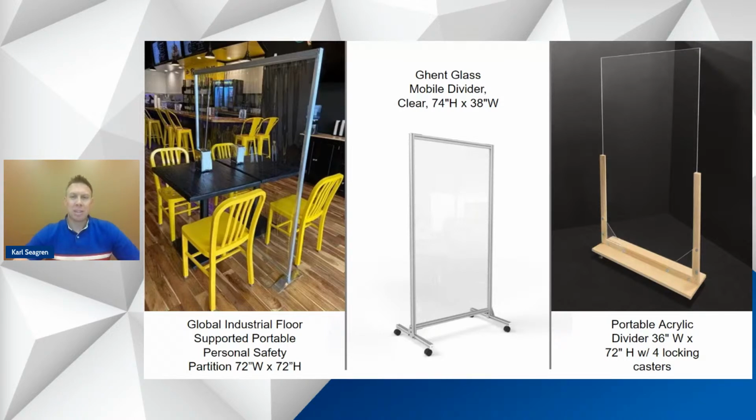The middle option is a glass divider, and this is going to be mobile. So you can take it and position it wherever you need to have something readily available to protect people from themselves and from those close personal interactions. It can also fit nicely as an option near temperature scanners or any health screening devices that you may have as folks enter your community.